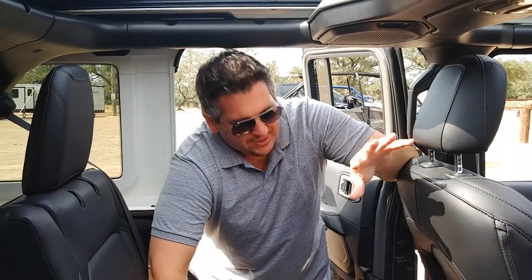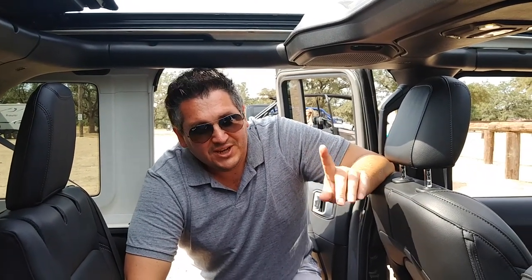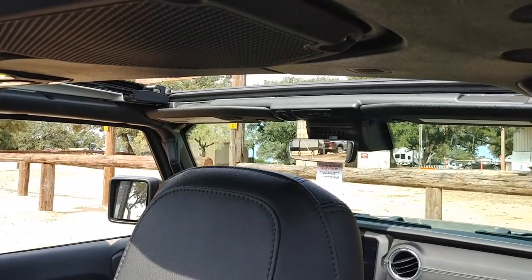Now, in addition to that, you also have removable doors. The doors come off, traditional Jeep style, and obviously you can lower the windshield, although that wouldn't be road legal. But here in Texas, you're allowed to have at least one mirror on the car. So we have a center rearview mirror, but we don't have side mirrors when we take the doors off. But today, we're not going to do any of that.